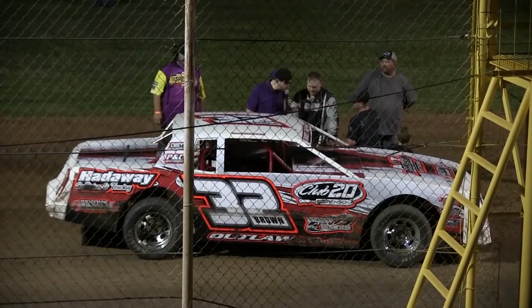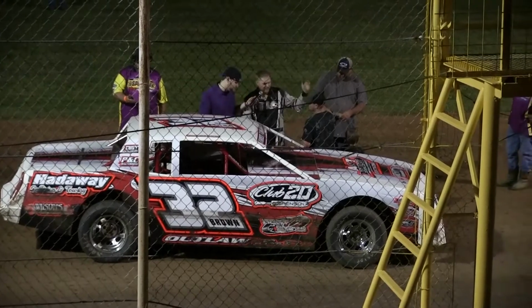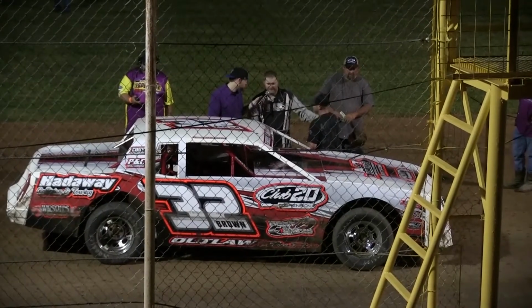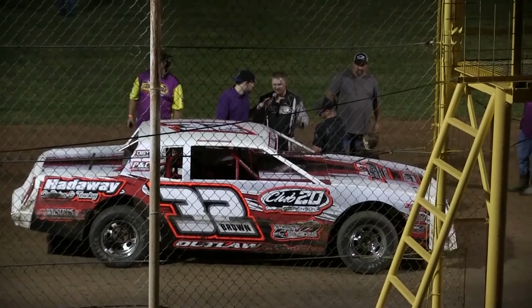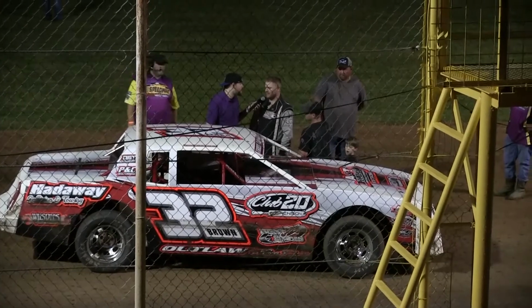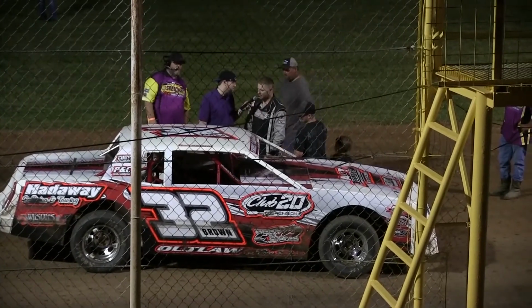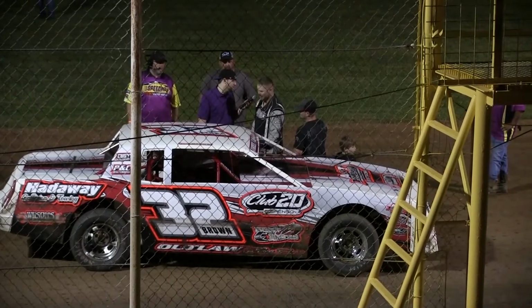This Club 20 Suspension was definitely rolling underneath this 32 car tonight as well. Club 20, A&T Delivery, Wilson Automotive. My buddy Ben here, he works his butt off on this thing. Best engines, Outlaw race cars. Without Justin, I wouldn't have this. So, Hadaway Collision. I got a ton of help. We've just got to keep it going.